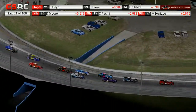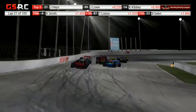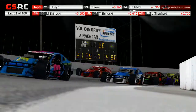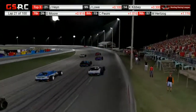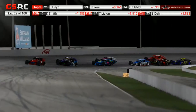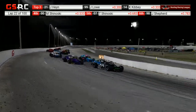Yes, he does. That caused a little bit of a checkup for the outside row, but it looks like Matt Shanowski's going to look to the inside of Kenny Kibbe. J.R. Shepard right behind him. He's battling it out with Tim Shanowski. Making it through 3 and 4. Nice job for Kibbe to hold off Shanowski. The Shanowski brothers battle for the lead going on right now. Oh, and almost contact for the lead there as he almost gets together with Lowe, but John Hine gets away.